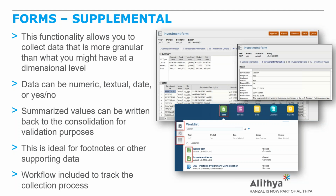On the form side, there are these supplemental data forms that are available. This basically allows you to collect data at a more granular level than you would have it in the dimensional model, so to speak. The data can be numeric, it can be textual, it can be date, it can be yes/no. These summarized values can be written back to the consolidation model for validation purposes. So you see an example here. It might be investment detail that you need to collect, like for footnotes. You can get it at any level of detail that you would like, and then you can summarize that, as you can see in the top portion of the main screenshot there. All of these forms can be added to people's work lists as part of the tasks that they have to perform. So it's kind of one-stop shopping, and you have the workflow to track the collection process and some dashboards too to track it.